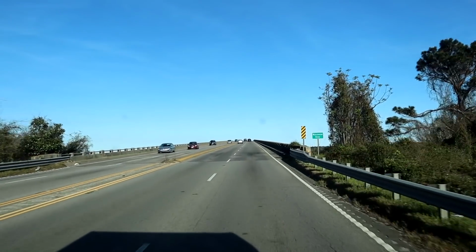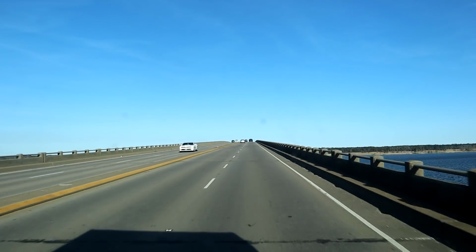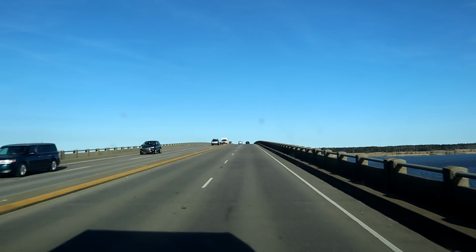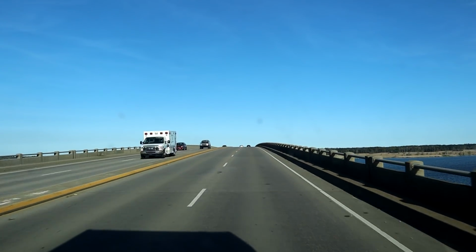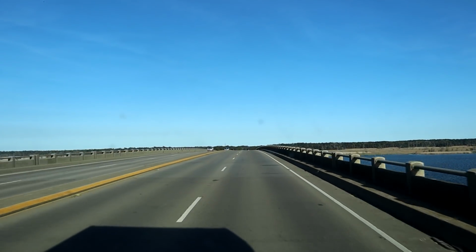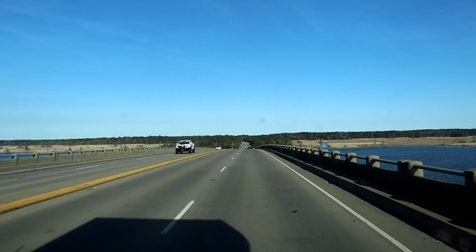Oh, Waccamaw River. The big old Waccamaw River. It is a big river. It's not big like this everywhere. It is a pretty huge river. Because it is also considered the intercoastal waterway, and it connects to the ocean.